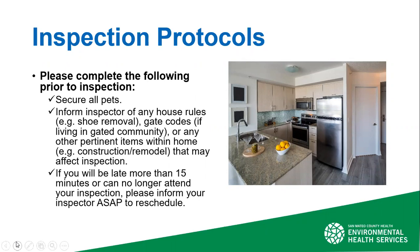And one thing, if you can no longer attend your inspection or you're going to be late, please let us know as soon as possible.